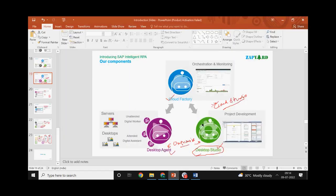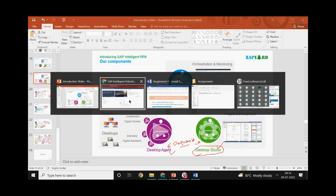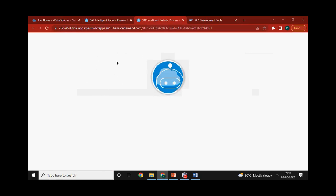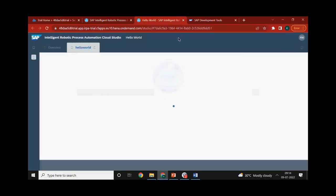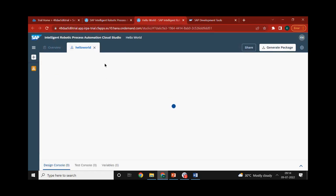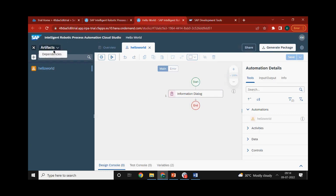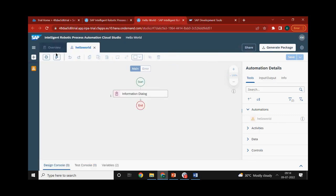And the other one is the Cloud Desktop Studio, or Cloud Studio. Cloud Studio is where you create a project. So you are creating a project in this section. This is opening a Cloud Studio. See this, I have created a project called Hello World. I'll show you in tomorrow's class how to do this Hello World. This is a workflow section where you can define many workflows. Start a process, end a process. You can add multiple activities to this process, and you can ask the bot to perform it. So this is the Cloud Studio. It also has options like integrating with different dependencies and all those things. We'll come to it later.